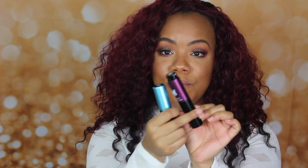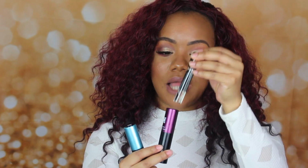I think I like the Happy Moments better because that's more of an everyday scent, more of a musky scent, and that's what I go for. But the Notes of Pinot, like I said, is more of a fruity scent, which makes sense because Pinot Grigio is a wine. So if you like fruity scents, you will love this because it is very, very fruity. But again, you get the same little bottle that you twist up, you pull out.